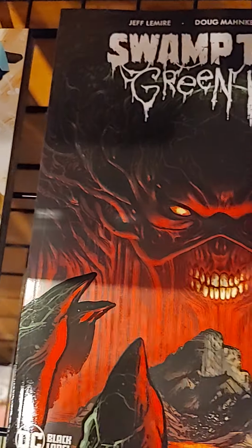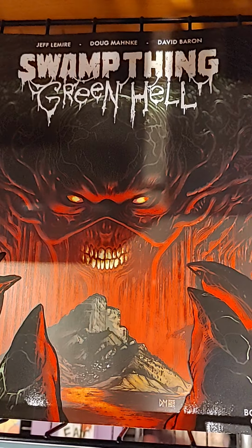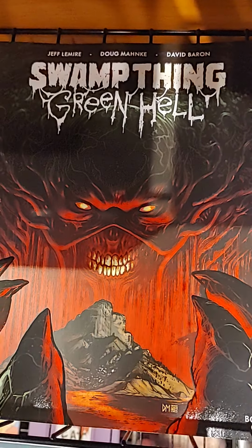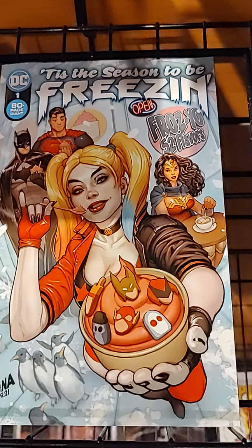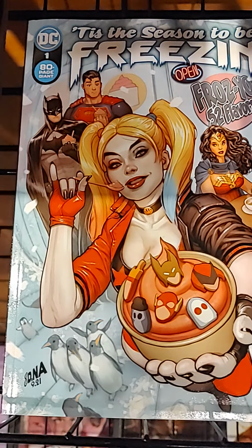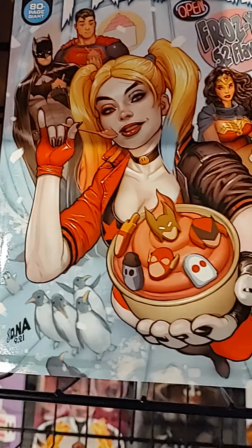Also from last week, Swamp Thing Green Hell. This is one of those DC Black Label prestige format books written by Jeff Lemire. This is a pretty amazing series. Great art, great story. Worth checking out. Don't sleep on that one. We got some leftover holiday fare. 'Tis the Season to Be Freezing one-shot. Looks like we only got one left. This came out around Christmas.